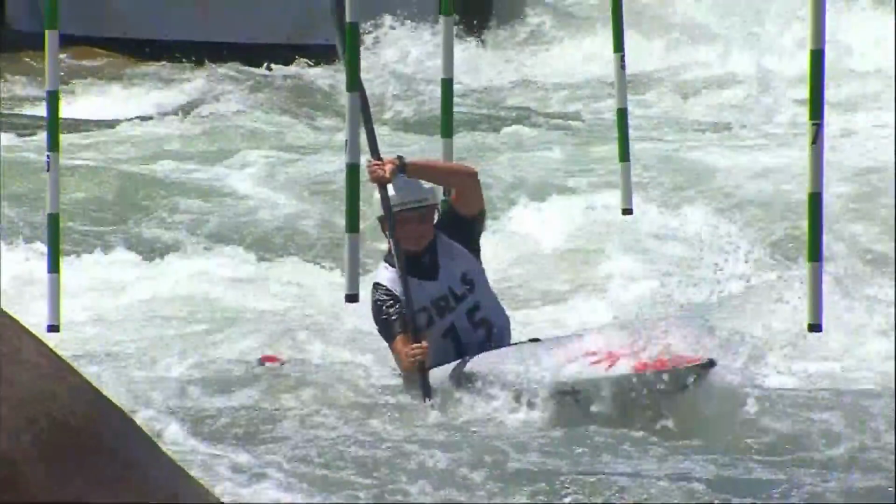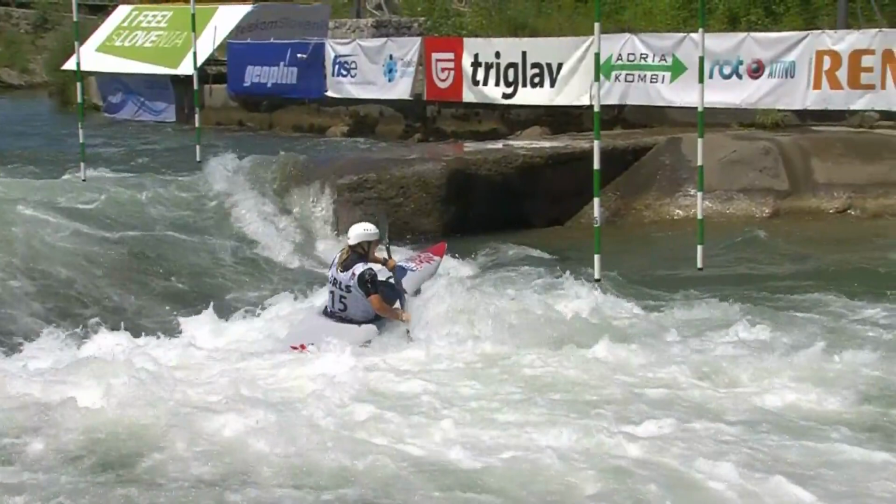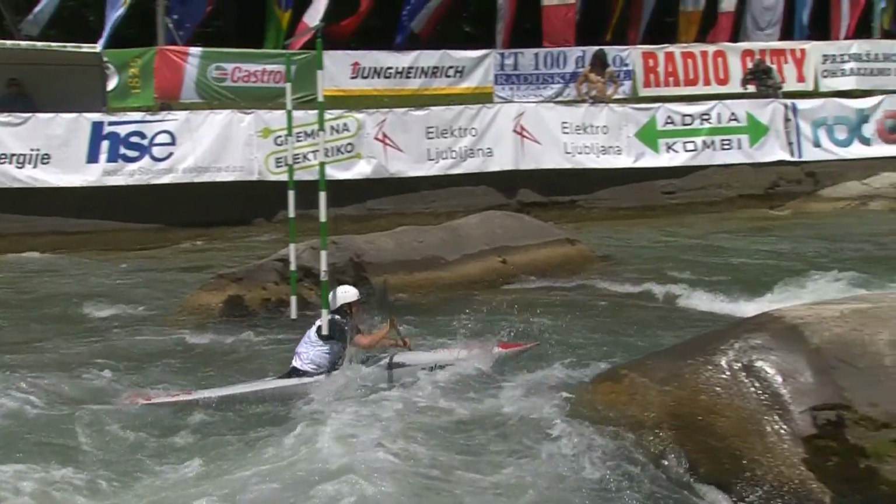Well, Victoria Uss leads for the Ukraine ahead of Martina Wegman of the Netherlands and Cindy Purcell of Germany. But seven boats still to go in this, the women's K1 final here in Tarzan in Slovenia in the sunshine. And, well, what racing we are being treated to.